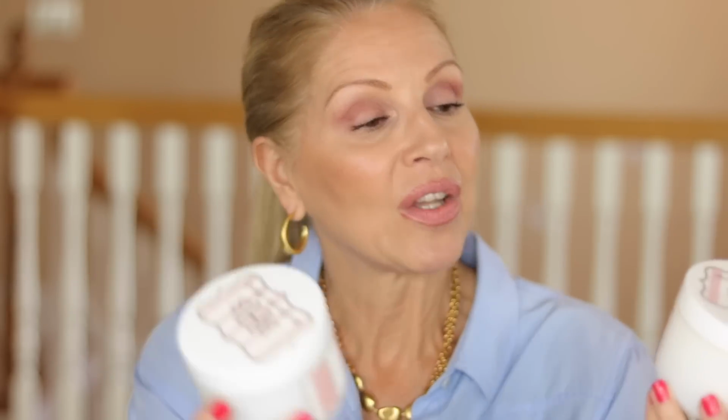Well, I have recently fallen in love with her body cream. It's her body butter, actually, and I love the eucalyptus mint in this. I also have it in the mimosa. But what I will say about this is it leaves your skin just glistening without being greasy or anything like that. It's really, really beautiful.